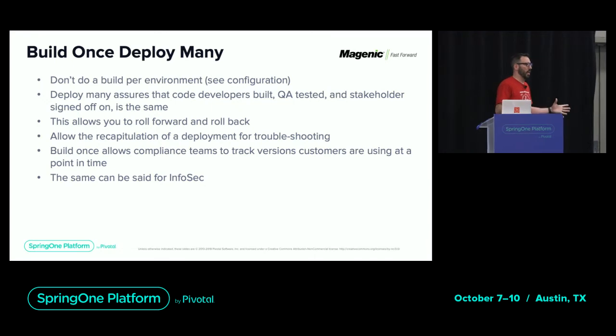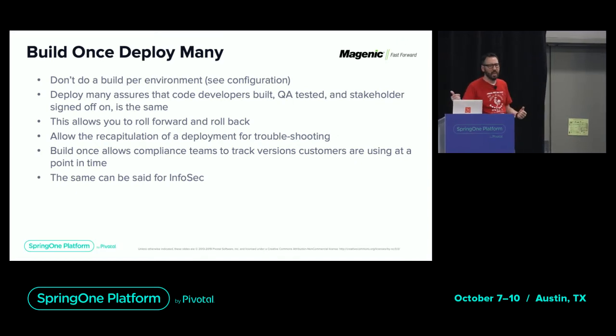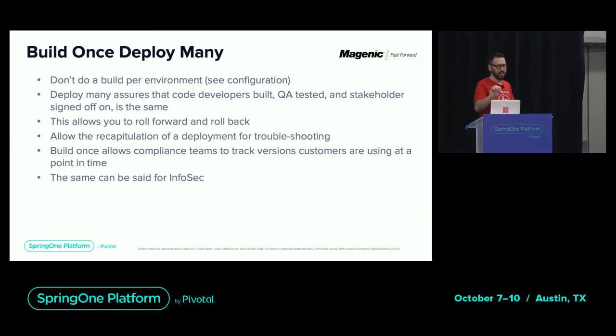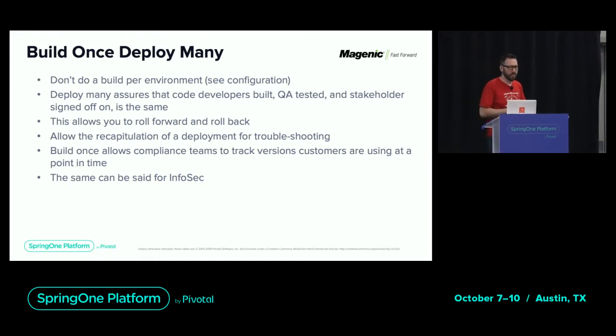Now, God forbid you have a security incident, but if you did, security and compliance can now look at what that build looked like, and they have an instance of it: I can know what that's like, I can see what happened. The same thing when you have production issues. You can replay that in a different environment, and it makes life a whole lot easier, okay?